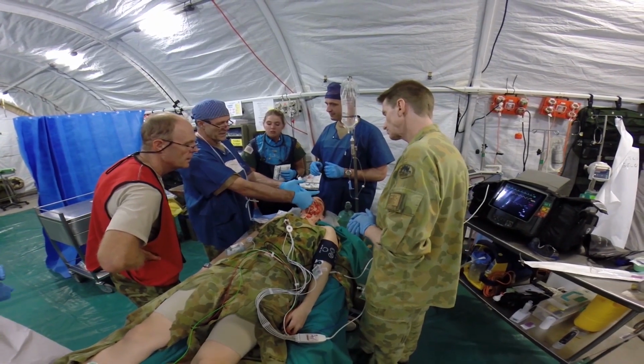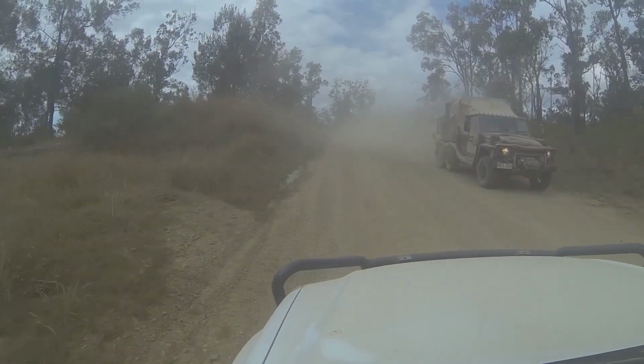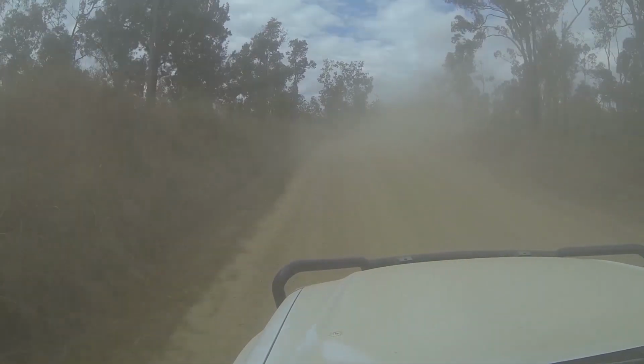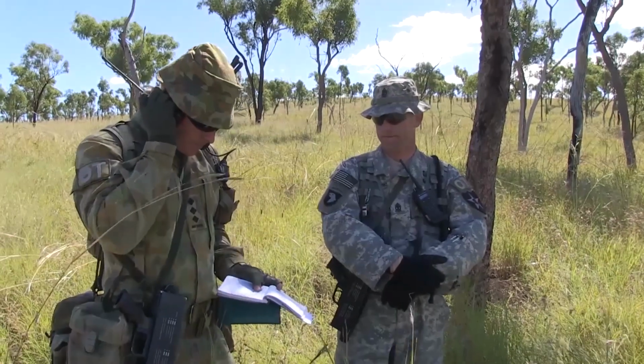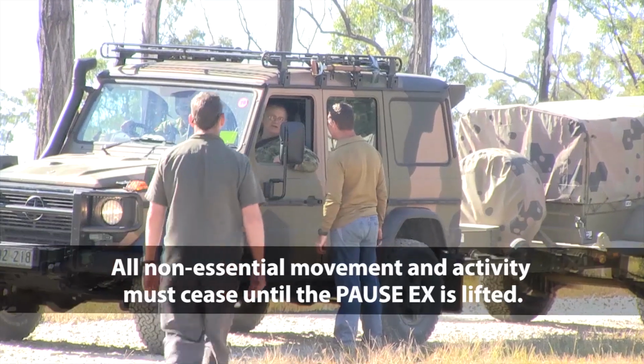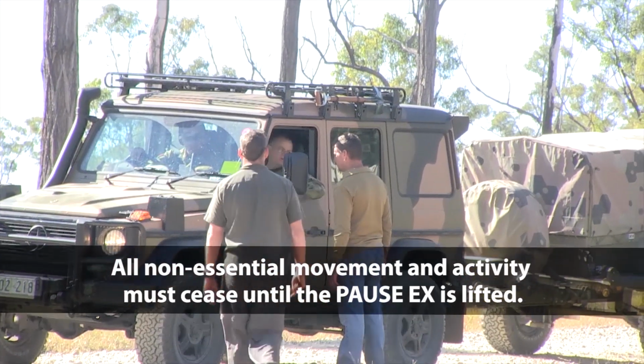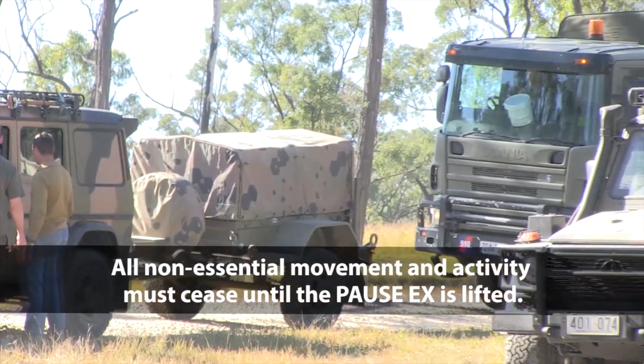A PAWSEX may be called following a no-duff incident or for personnel safety during significant inclement weather conditions or to recalibrate the exercise following major serials. In the event a PAWSEX is called, all non-essential movement and activity must cease until the PAWSEX is lifted by ExCon.